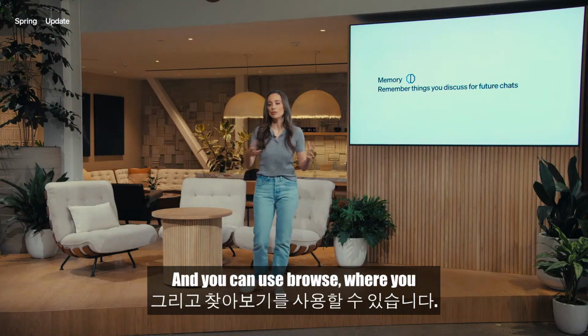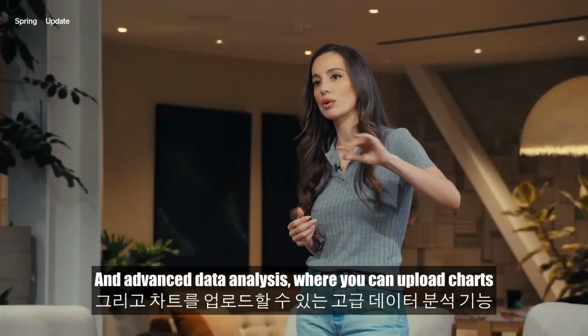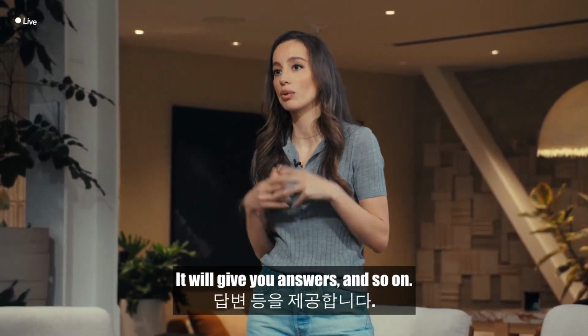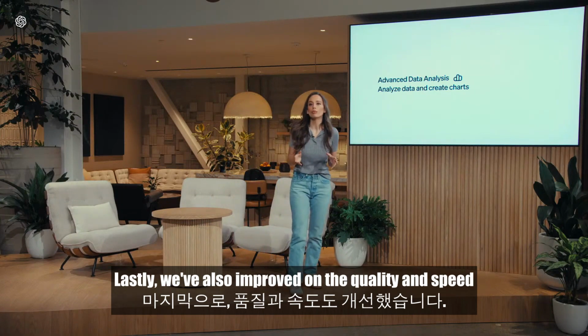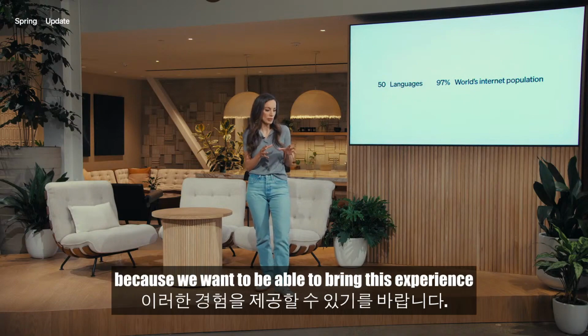And you can use browse, where you can search for real-time information in your conversation, and advanced data analysis, where you can upload charts or any information and it will analyze this information, it will give you answers, and so on. Lastly, we've also improved on the quality and speed in 50 different languages for ChatGPT. And this is very, very important because we want to be able to bring this experience to as many people out there as possible.